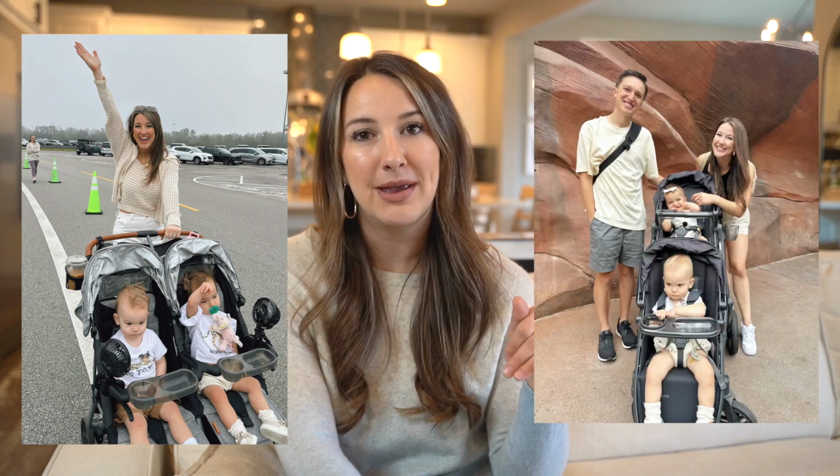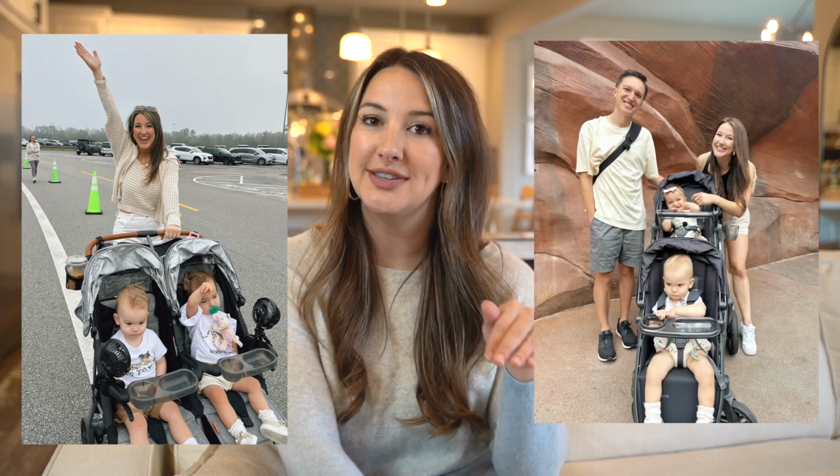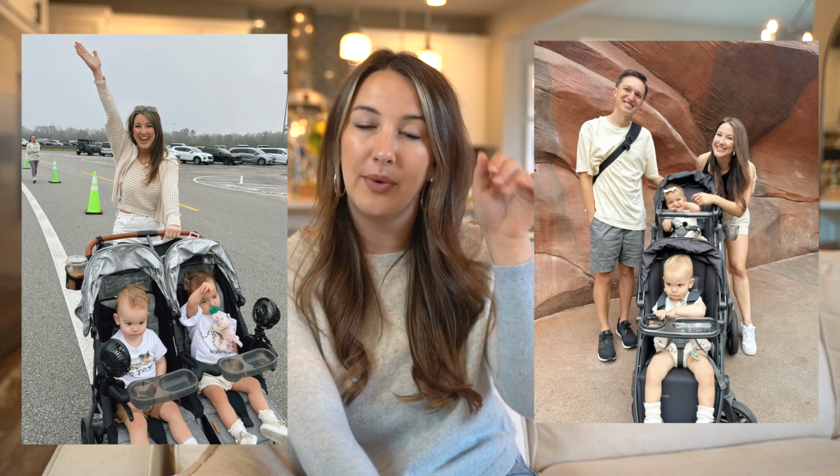Then I want to talk about strollers. We have 2 double strollers. We have the Zoe, which is a side-by-side stroller, and then we have the UPPAbaby Vista V2, which is a tandem stroller, an upper and a lower. The first year, we only used the UPPAbaby. And then recently, we are only using the Zoe.